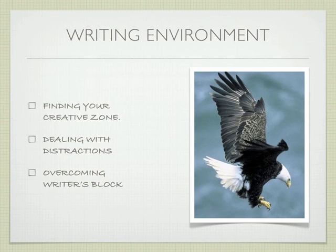Overcoming writer's block. The interesting thing that happens sometimes when you finally get into your environment, you're comfy, you're in your comfy clothes, you got your cup of coffee, you got your laptop, and you're like, okay, I'm ready to write, and nothing comes. Your mind is still stressed. You have to find a way to relax your mind.